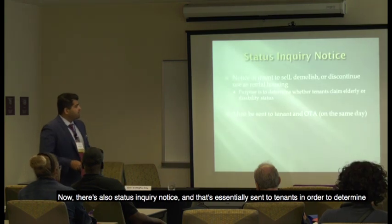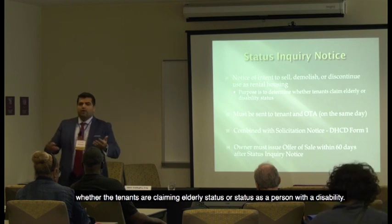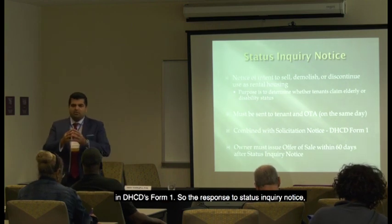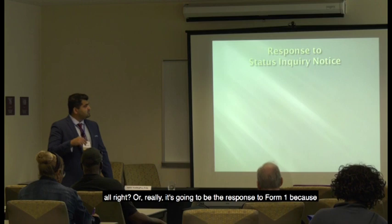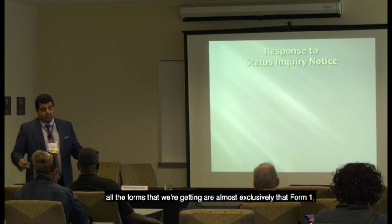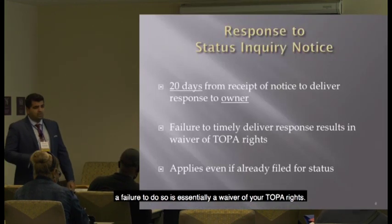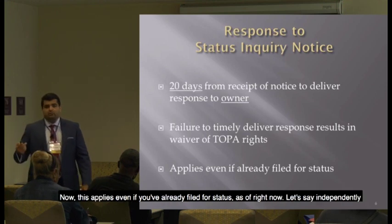We call it a solicitation notice, just to let the tenants know that the landlord is intending to sell the property. Now, there's also a status inquiry notice, and that's essentially sent to tenants in order to determine whether the tenants are claiming elderly status or status as a person with a disability. So these are the 2 types of notices. They're combined in DHCD's Form 1. So the response to the status inquiry notice, or really the response to Form 1, because almost all the forms we're getting are exclusively that Form 1. You have 20 days from receipt to deliver the response to the owner, and a failure to do so is essentially a waiver of your TOPA rights.